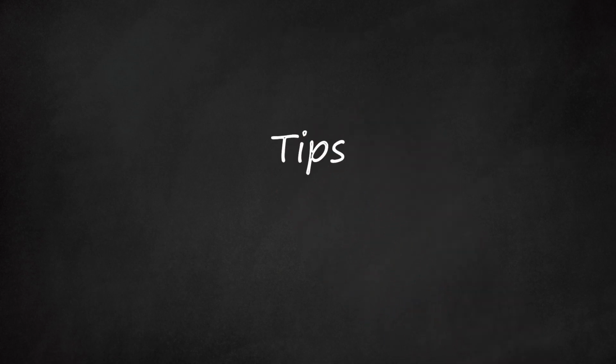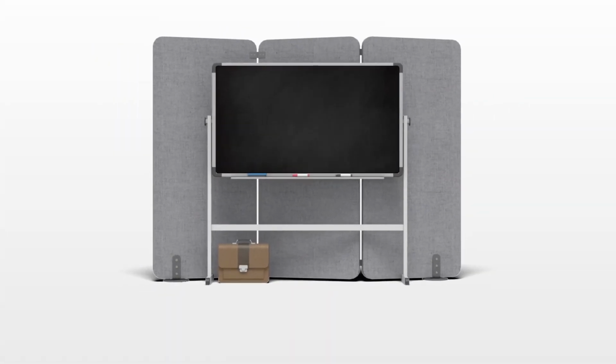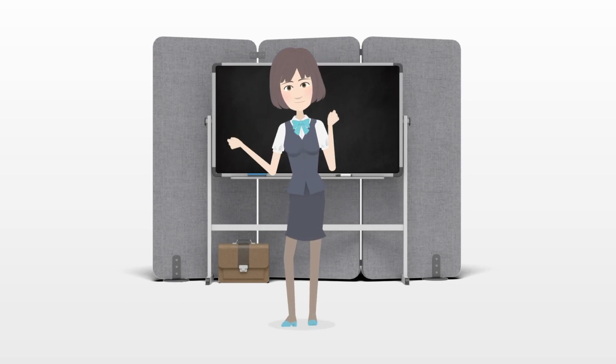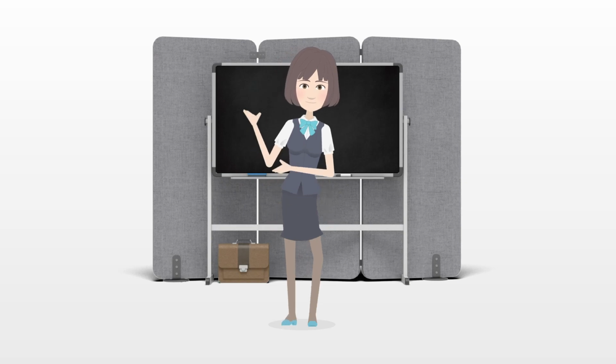Tips. Meditation when you are stressed is a great tool to reduce stress. Exercising will provide vitality and improve productivity.